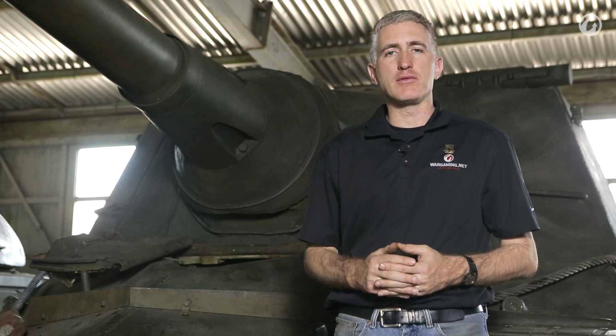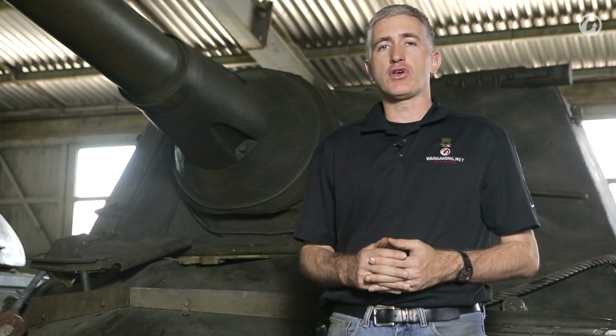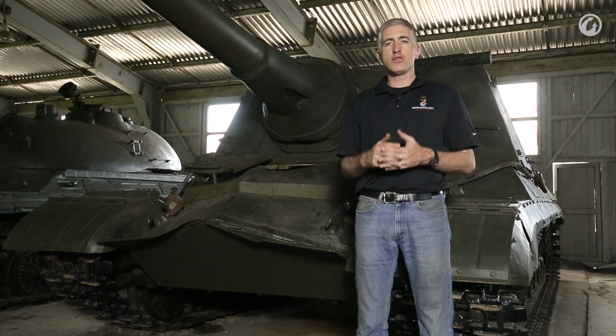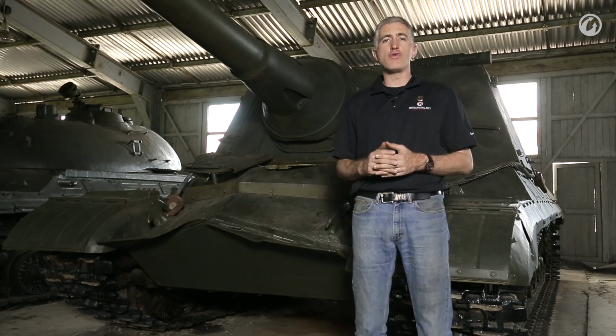The fact that Object 268 did not enter service cannot be blamed upon either the designer or the vehicle. If you wanted an armoured vehicle that was going to go around lobbing 6 inches of high explosive love at people, you weren't really going to get much better. Unsurprisingly, the vehicle did pass its service tests. It was, however, somewhat overtaken by events.